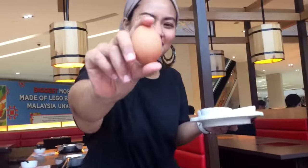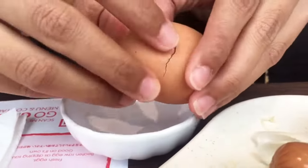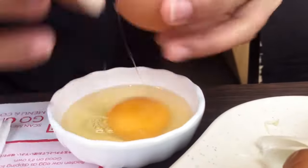And there I am having these eggs. Don't worry about the eggs at Suki-ya, it's all pasteurized, so it's pretty safe for you to eat it raw.